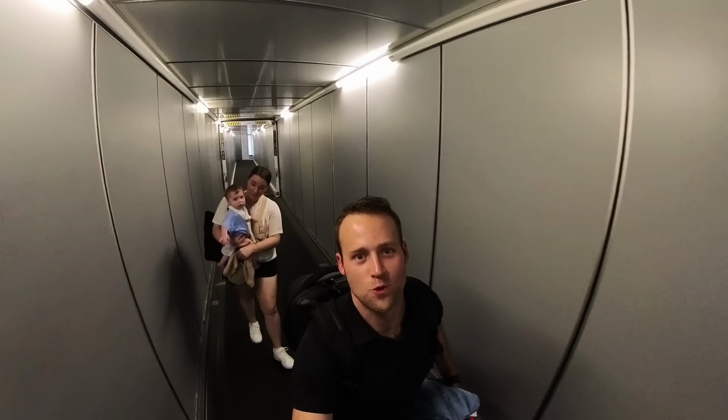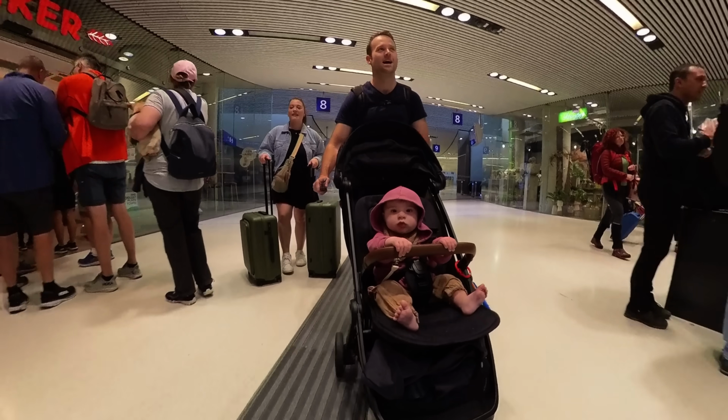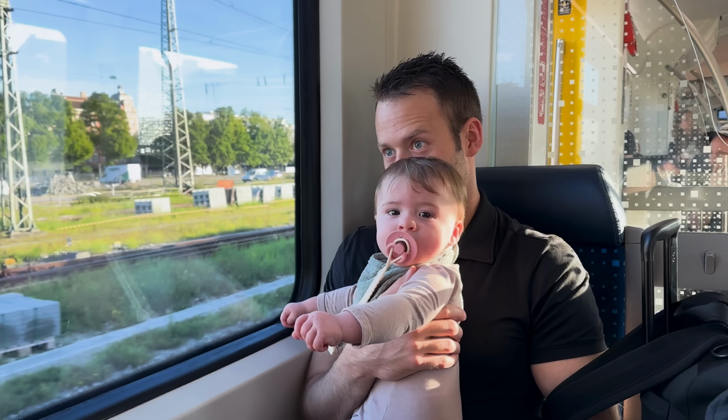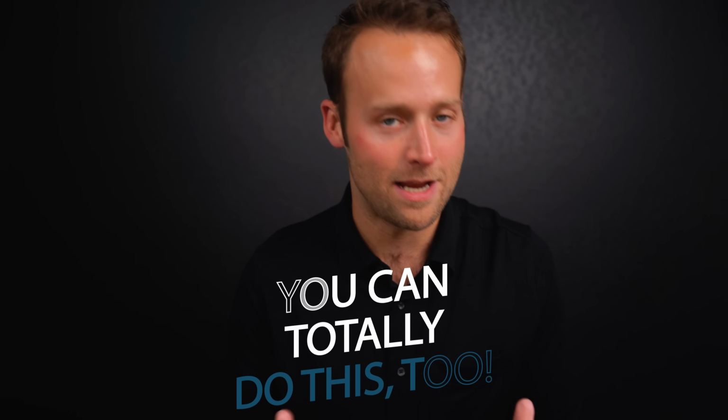I just spent 10 days traveling Austria and Germany with just one carry-on size bag, which made it super easy to walk around, climb stairs, get on and off trains, and be nimble enough to help out with my 9-month-old daughter. And whatever your situation is, you can totally do this too. And that's why I'm making this video.